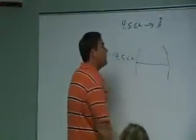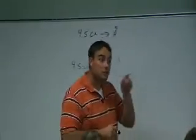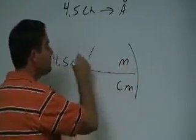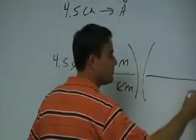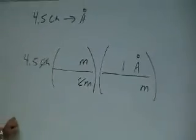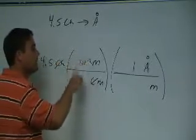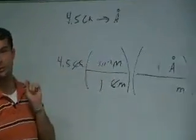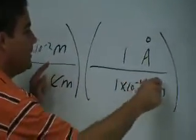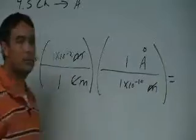Now, look at the back of the book and tell me what an angstrom is. 10 to the negative 10 meters. So how am I going to get centimeters to meters? The first one is 1 times 10 to the negative 2, right? She's putting the number in the table next to the single letter. That's Jim Dandy. Now let's look here. 1 times 10 to the minus 10 meters. We'll cancel there and 1 angstrom. Typing that in, what are you going to get?